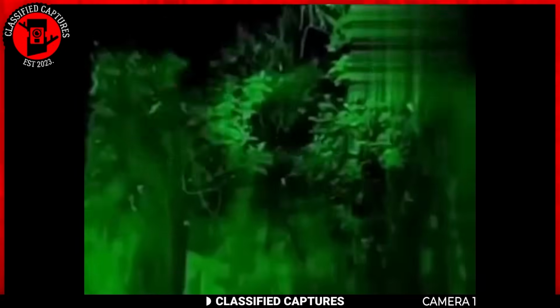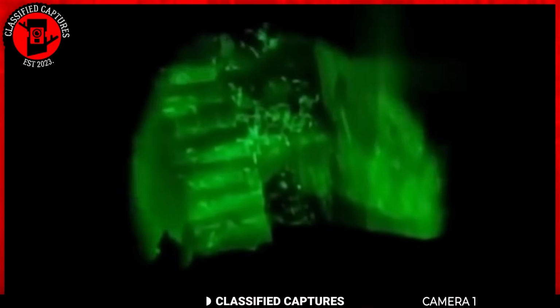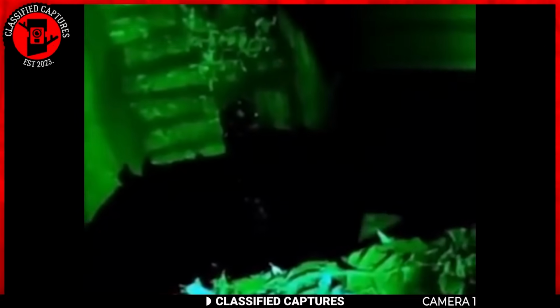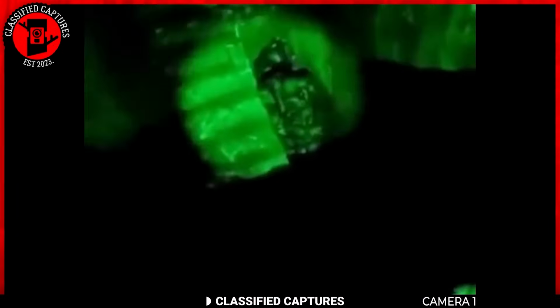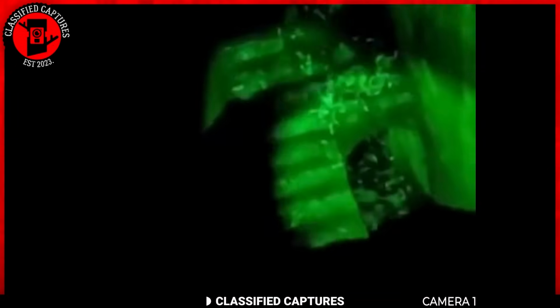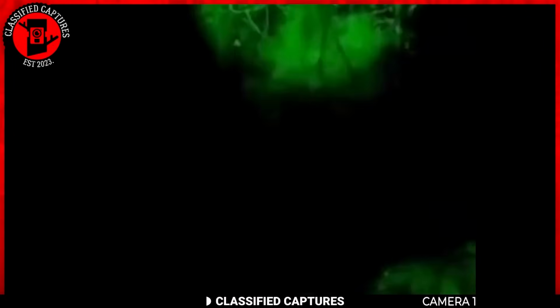The individual filming alternates between green and normal light, which is a sign that he knows what he's doing. For those who don't know, green is chosen in circumstances like this because the human eye is most sensitive to green light. Green lights can provide greater detail and clarity, helping users see more effectively in low-light conditions. Green is also used because it offers a good balance between contrast and brightness, which improves the user's ability to differentiate objects and depth in a low-light or no-light environment. So yeah, he knows what he's doing. Anyway, back to the clip. What do you guys think? What could we be dealing with here?